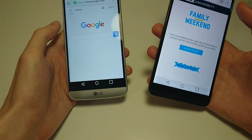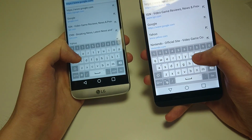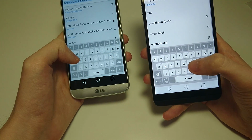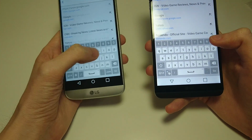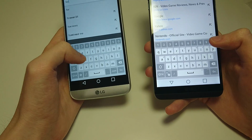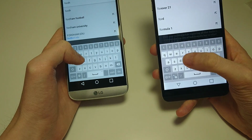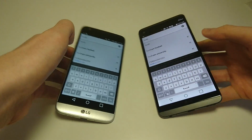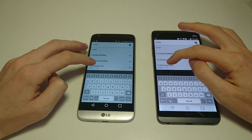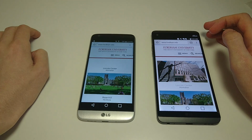And going to be going to some sites that we have not been to on either phone. Let's start off with, actually, been to that one. Let's do Fordham. So again, sites I haven't been to on either phone. I guess we'll do Ford next, just saw it pop up. Alright, so Fordham. Alright, so see here a little faster on the V20.